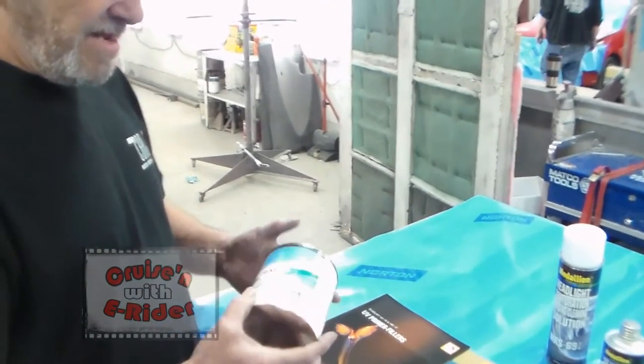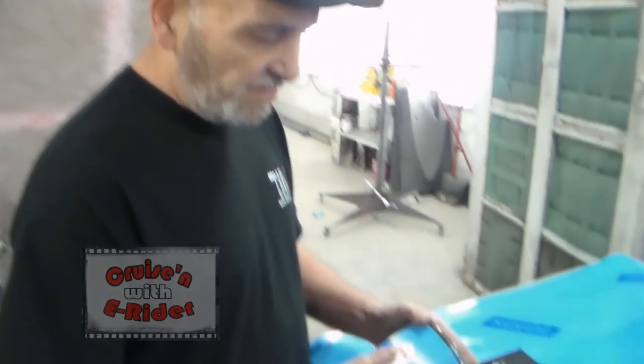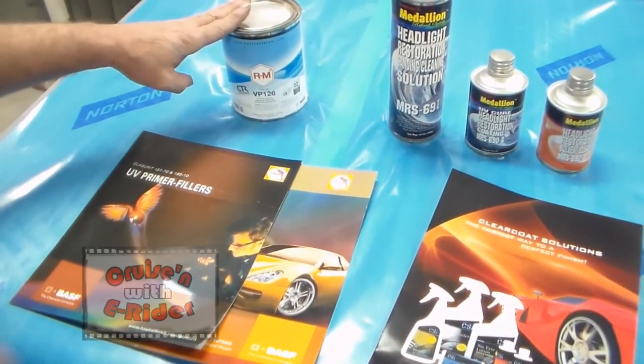So are big manufacturers using this stuff to get their work out fast? Well, like dealerships, where it's a real short turnaround time. Time constraint, yeah. This stuff will give you the same thing as a catalyzed product would sitting overnight. Every bit of it. So it's fast.